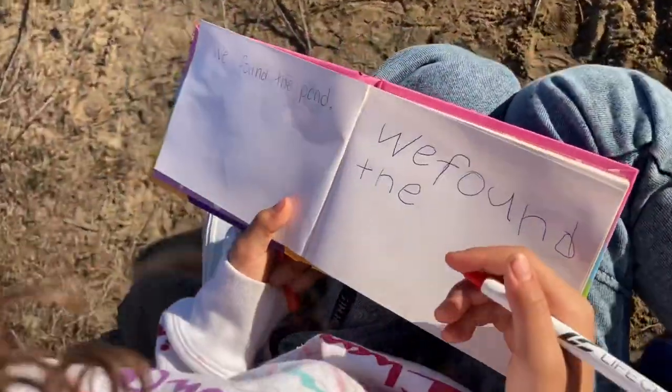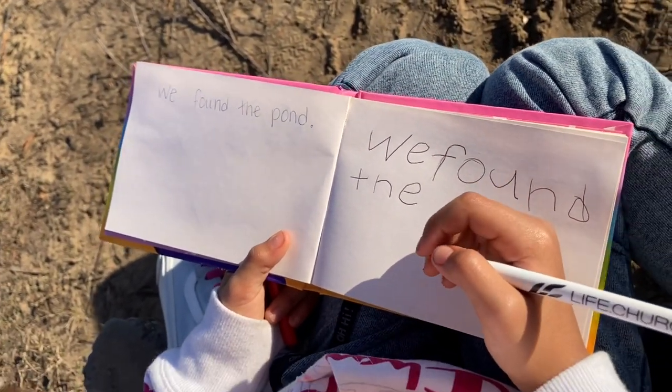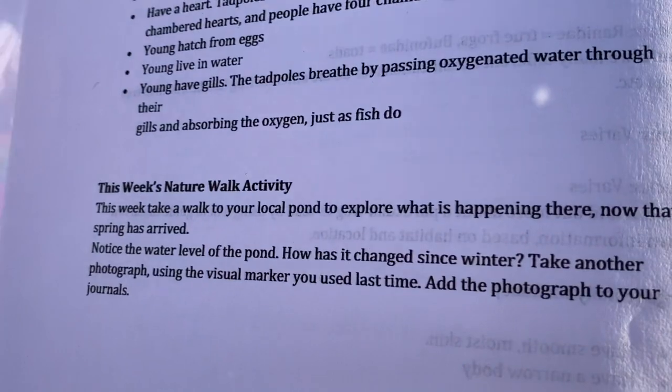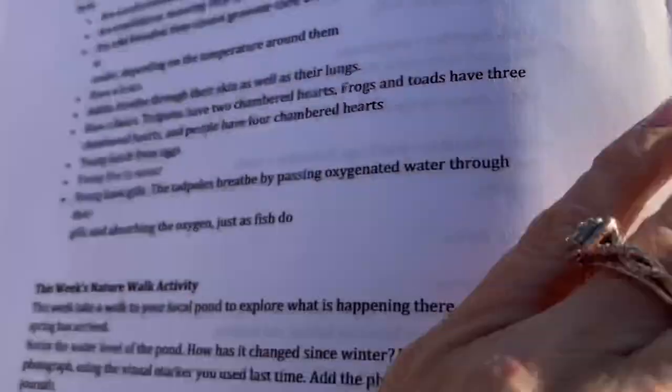Going that way. It's probably going anyway. Just flying around, take a flight, go over to do something. Okay, so write what I did. Sure, go ahead and write what you saw in your journal.